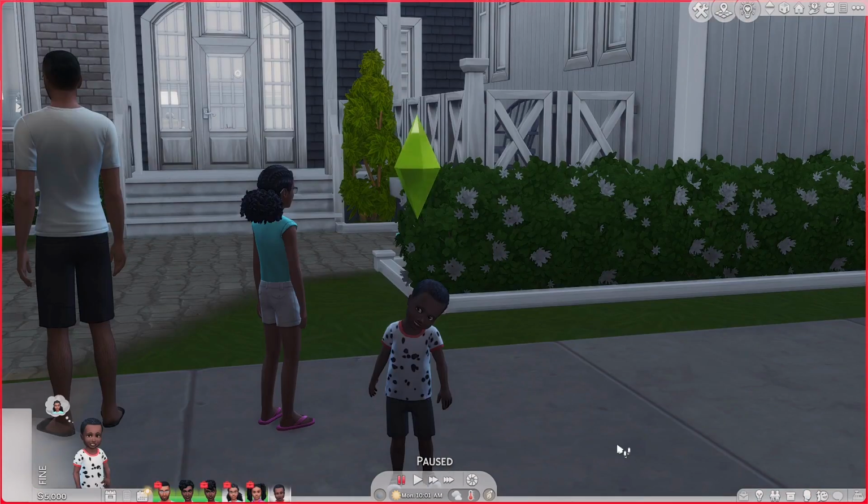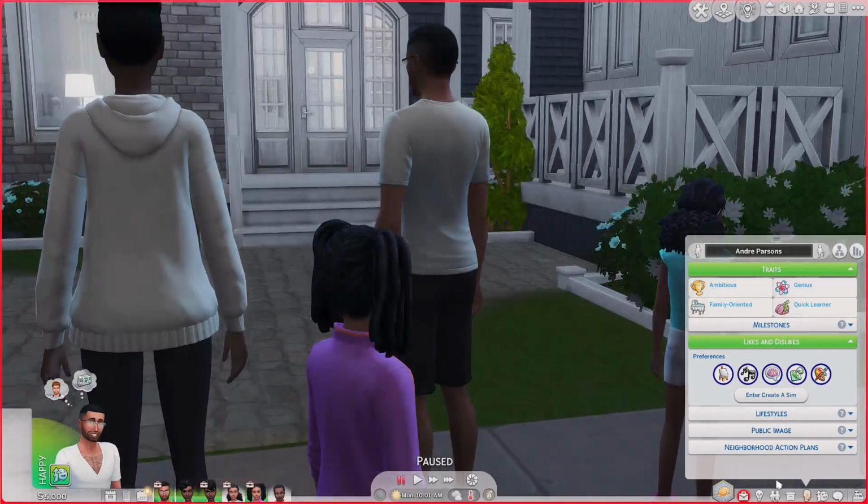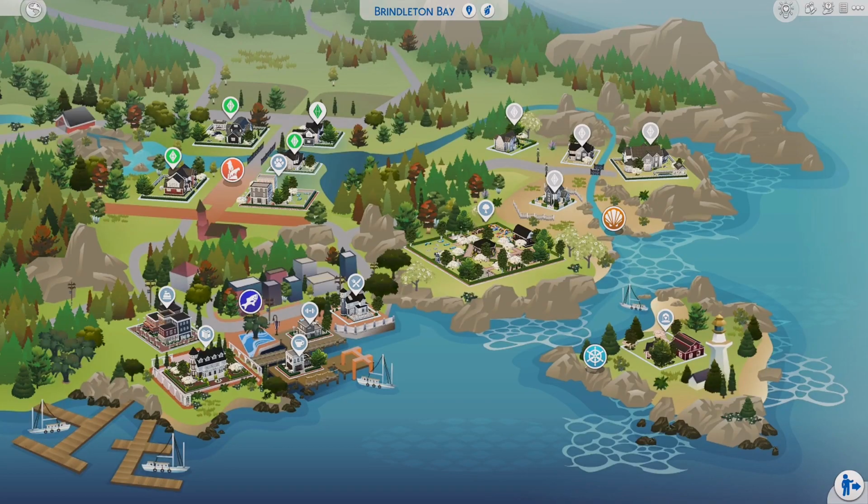And this is AJ, and he has no skills, and for his trait, he is silly. That is the Parsons household. And those are the households of Sable Square in Brindleton Bay.